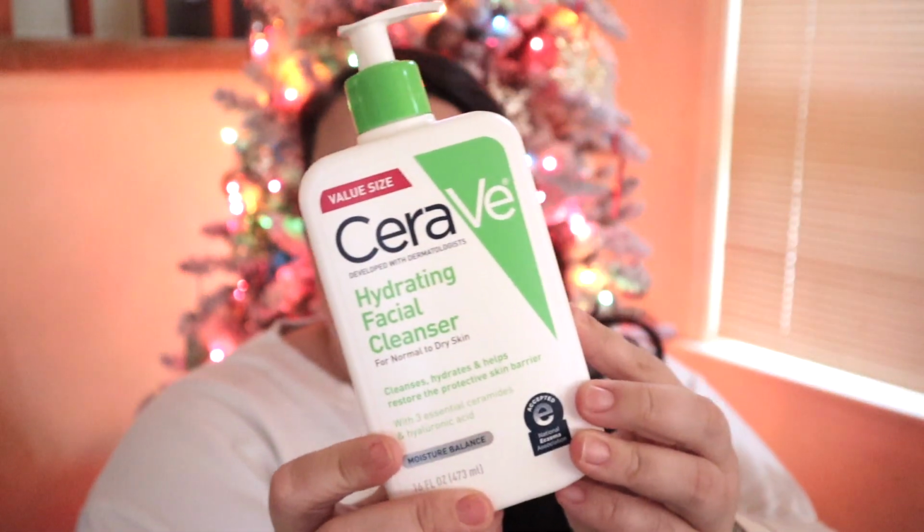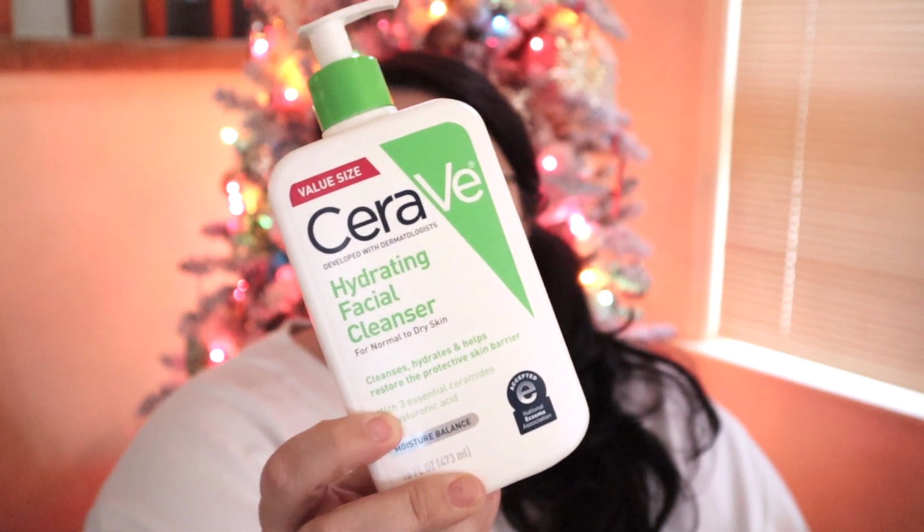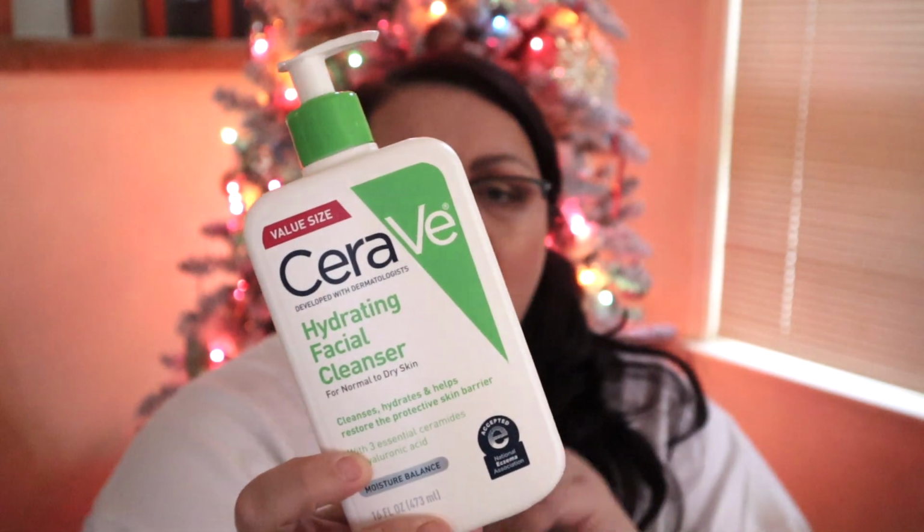Then the next thing I grabbed is just like my all-time favorite thing, the CeraVe Hydrating Facial Cleanser. I love this stuff. Like I said with the night cream, this stuff is very versatile. It's for normal to dry skin, so it's definitely something that a lot of people can use. And yeah, it will make you feel fresh and clean when you wash your face.